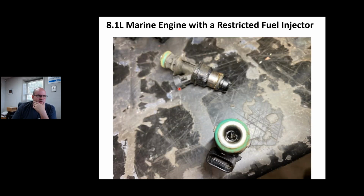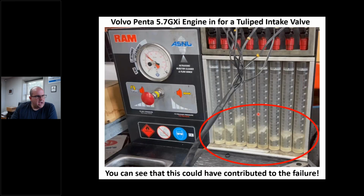There are some fuel injectors off an 8.1. I can see the restriction. You can see the junk in there, okay? Horrible. And this is something else: fuel injectors, I don't see too much trouble on vehicles, but on boats with the crappy fuel, they sit around, it's all the time. Look at this. Not one of these has the same flow rate, I don't think. That's a huge problem.